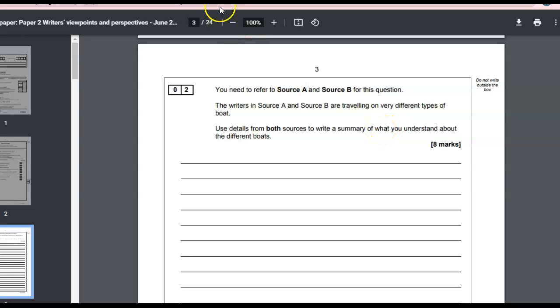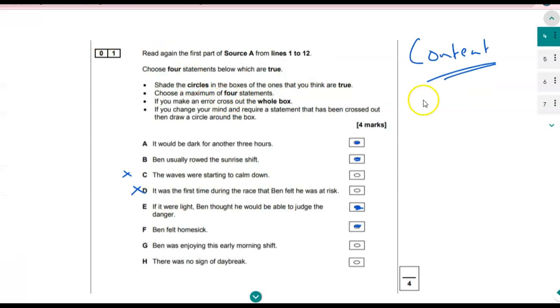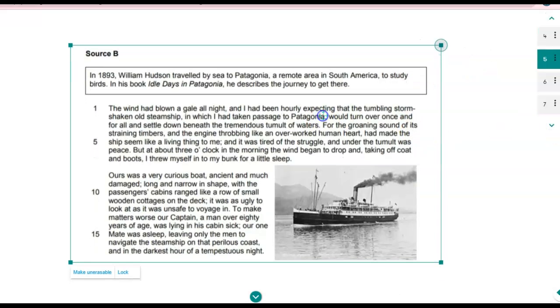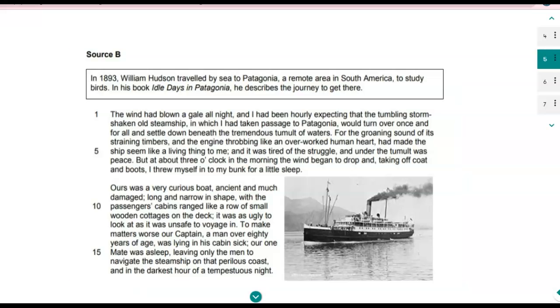So we have yet to look at the second source, so we're going to do that now. We're going to look at source B now. So let's read through this first of all. And I think as we do, I might just underline features of the boats as we're going through it. It'll just save me a bit of time later on. So let's have a look here.